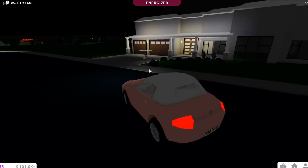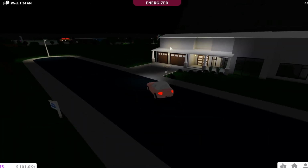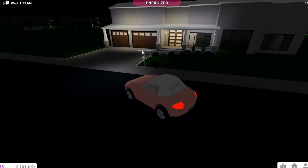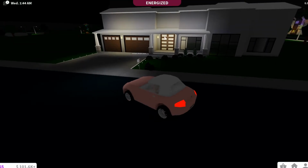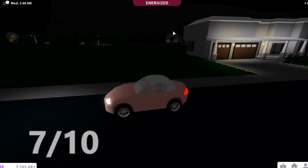Here is the next house that we're going to rate. This house, I would definitely say needs some work. Obviously it's not done, there's nothing inside, but the structure is very good. I like the detail, 2 garages, good gardening, the lighting outside, very nice. Good structure again. It looks very good. So I would give this a 7 out of 10.